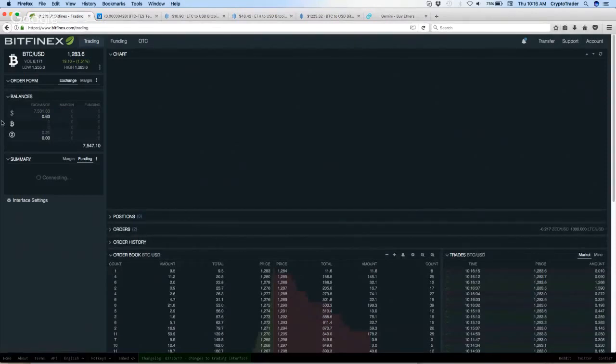If I see where Litecoin is just about the same price, I would definitely buy it on Bitfinex and then transfer it. But no sense of buying it high and then transferring it to an exchange that's offering it for a lower price. That kind of defeats the purpose of taking advantage of this price difference.